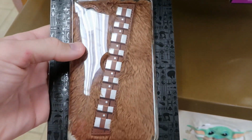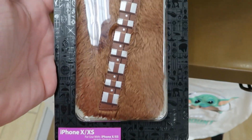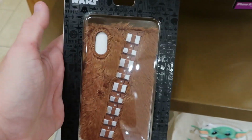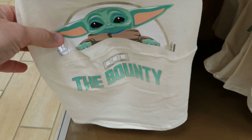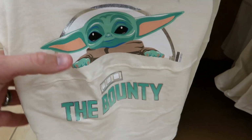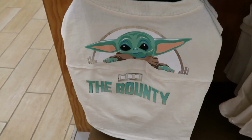How crazy are these Star Wars Chewbacca fuzzy iPhone cases for the iPhone X and XS? Drop a comment down below, would you put this on your phone? I love Chewbacca, but I'm not sure. That's really neat though. I also really like these, the Bounty dog spirit jerseys right here. How amazing is this? Love this. And these are $19.99, originally $36.99.